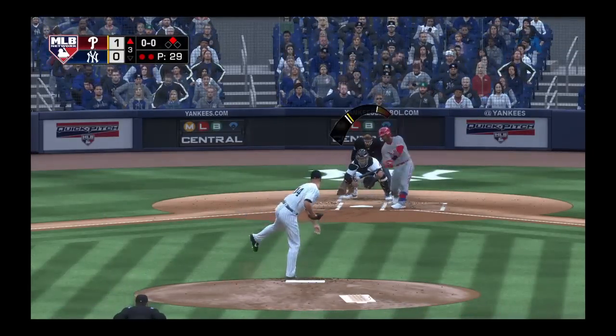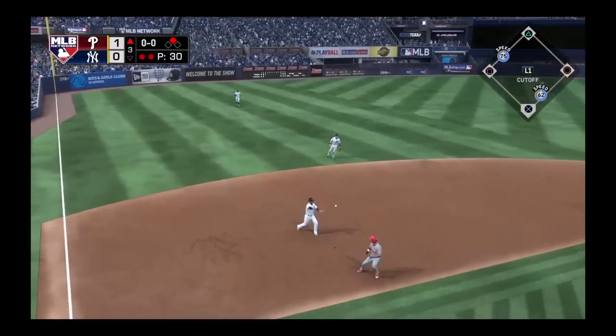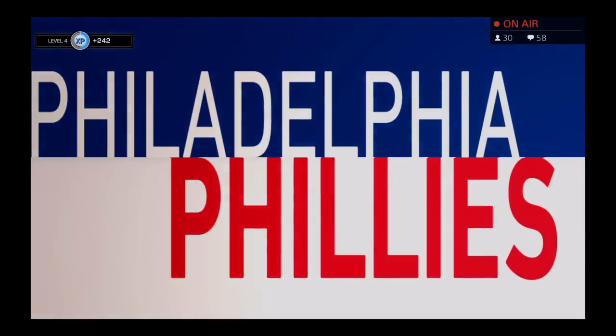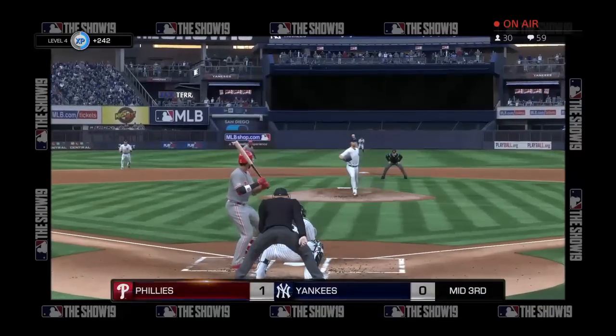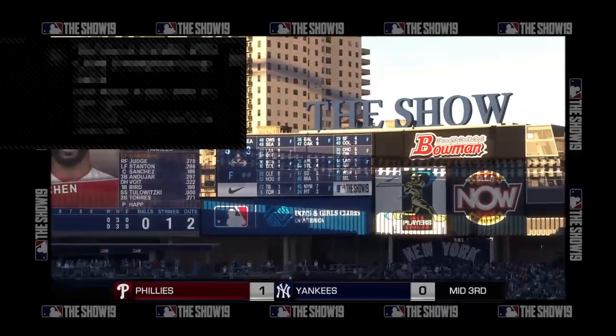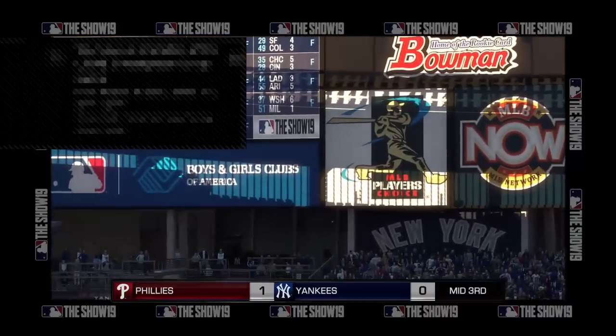Into the box, Gene Segura. He hits it hard on the ground to the left. Throw to first will get him easily, and the side is retired. 1 for the Phillies here on the RBI double. We played 2.5. It's now 1-0 Philadelphia.